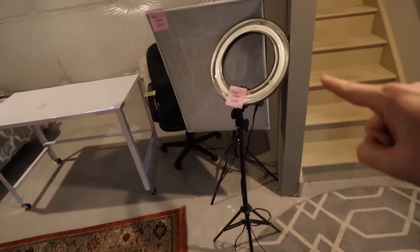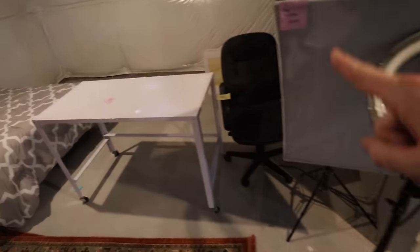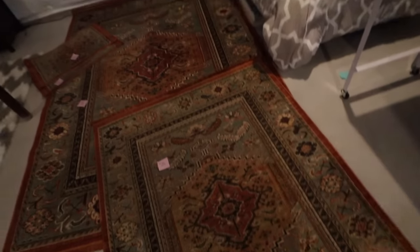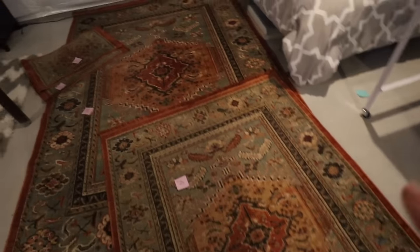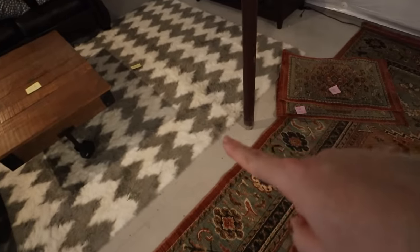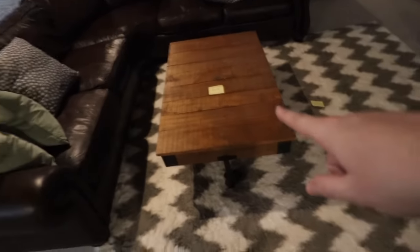I'm selling box lights and ring lights. I'll just buy new ones when I get there. Office chair, an old desk. That bed is already sold. I have this 5x7 rug I'm selling, this 8x10, those little small mats. This rug has already sold. This coffee table's already sold. We're selling this leather sectional.